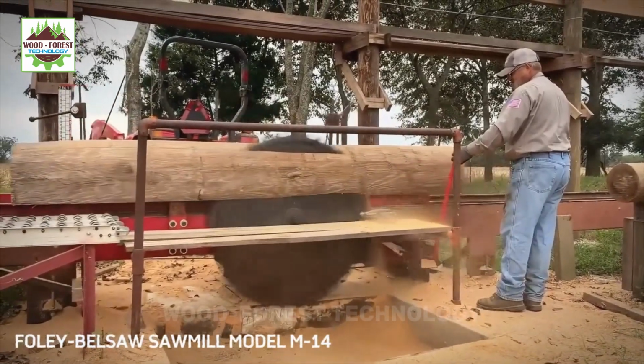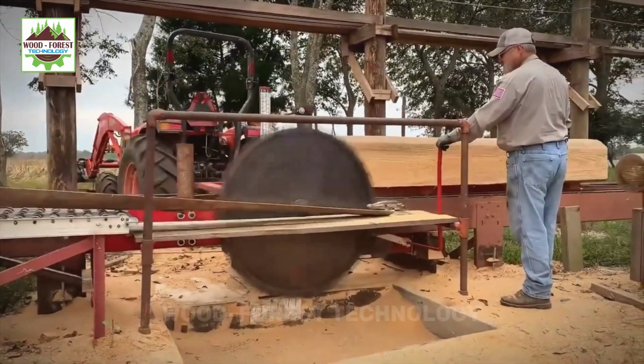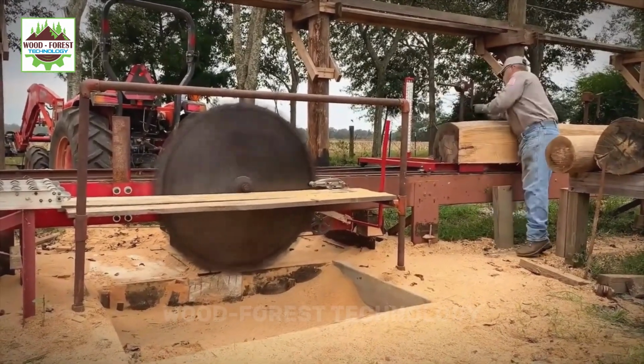Next, we meet a legend in the woodworking world, the Foley Bellsaw sawmill model, M14. A simple saw, but it had its heyday. It boasts a 40-inch circular saw blade and a 10-foot platform to handle massive logs.